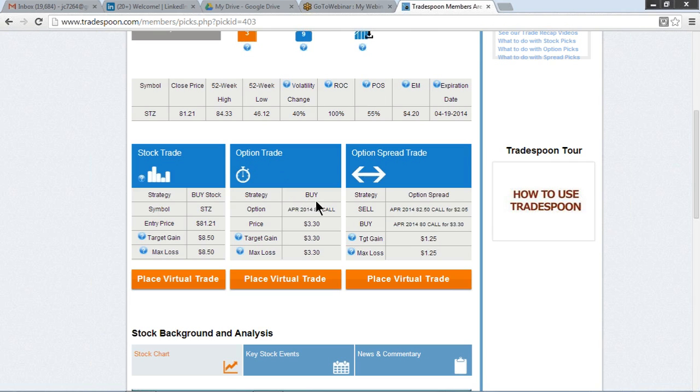Now, taking a look at the option trade, we're going to put a buy order in to buy the April $80 calls. We're going to put it in at a limit price of $3.30 or better. Once we're filled, we're going to put a limit to sell to close, good until cancel, $3.30 above our entry price. So that means that we're going to put it in at $6.60, and we'll work that good until cancel.